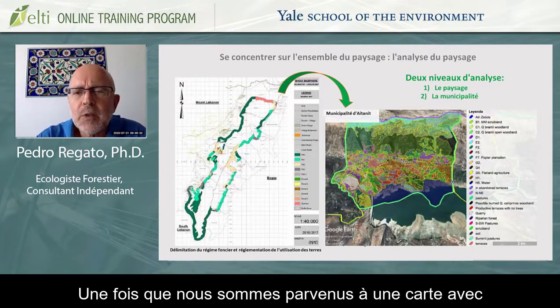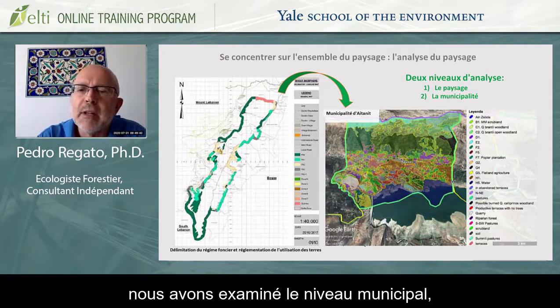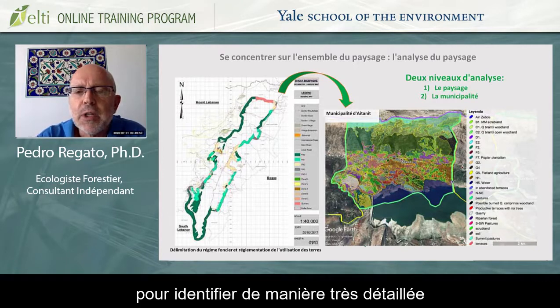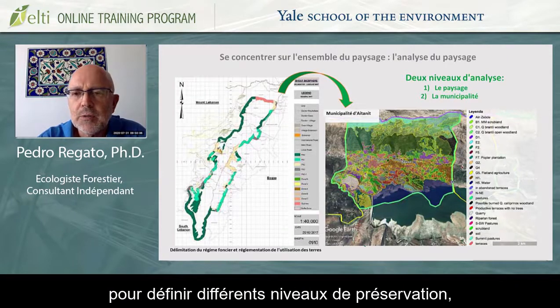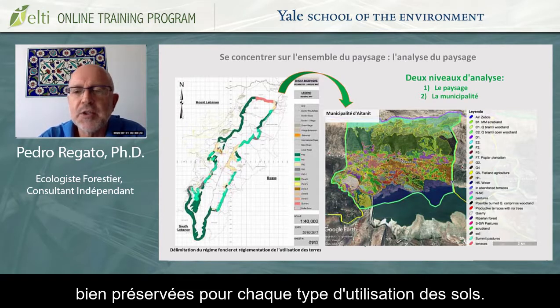Once we reached a map with the overlapping of the different layers in the landscape, we looked at the municipality level more in depth. For this, we made use of Google Earth information to identify in great detail the different land use types at the municipal level, and for each land use type to define different levels of preservation, from very degraded, medium to well-preserved conditions.